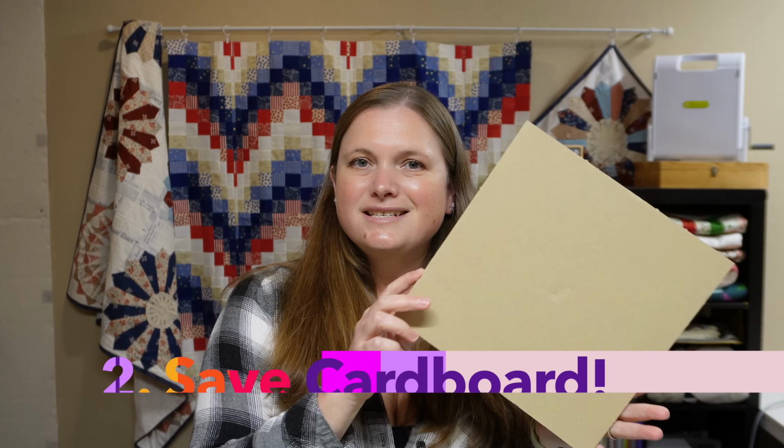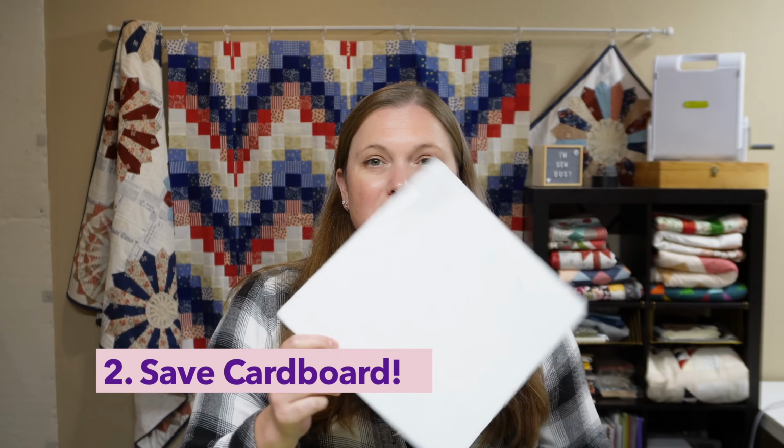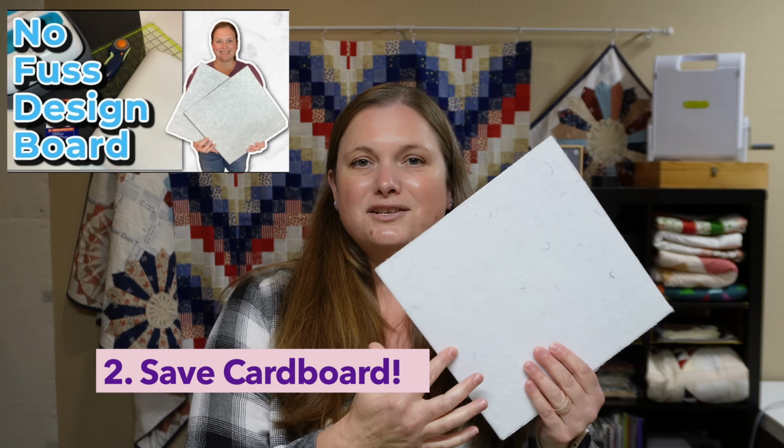If you like to quilt like I do, then you probably purchase layer cakes from time to time. And on the back of them, you will find cardboard a lot of the time as well. Don't throw that cardboard away. I save the cardboard, it's a nice size, and then I will add fusible fleece onto it to make it into a design board. It is a quick and efficient way to get a design board.